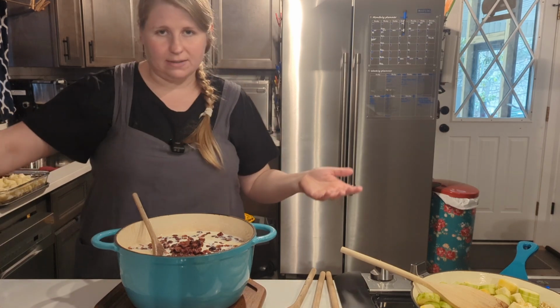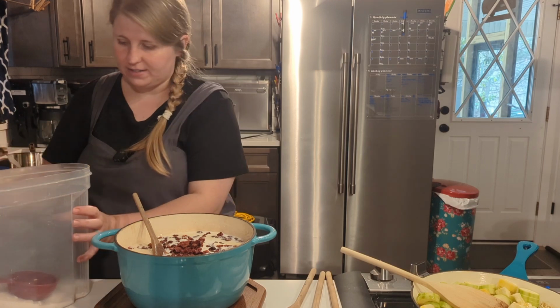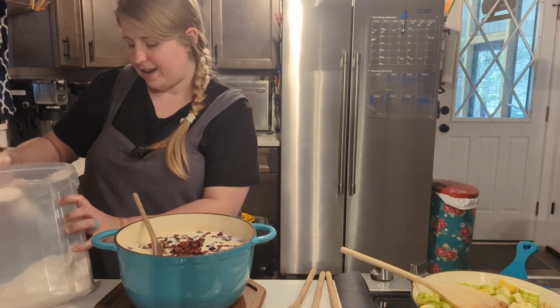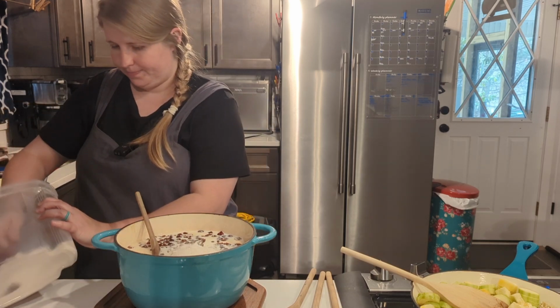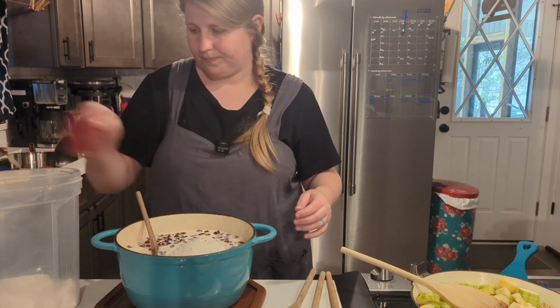A lot of people put raisins in their rice pudding. This is just a different take. We do have raisins, but I tend to have more cranberries than raisins. And I'm going to add a cup of sugar if I don't make a mess. I'm very likely to make a mess.